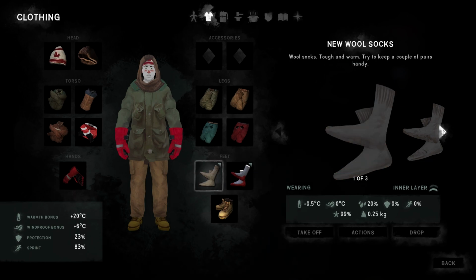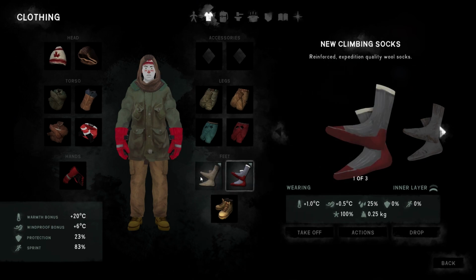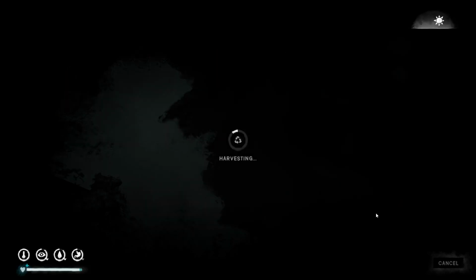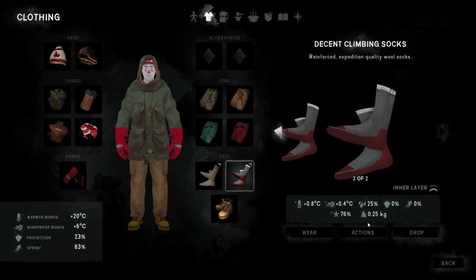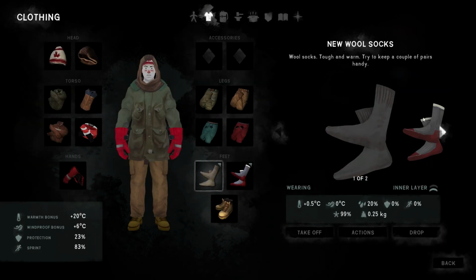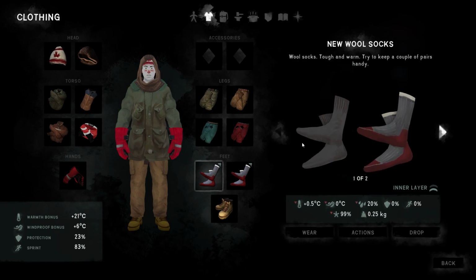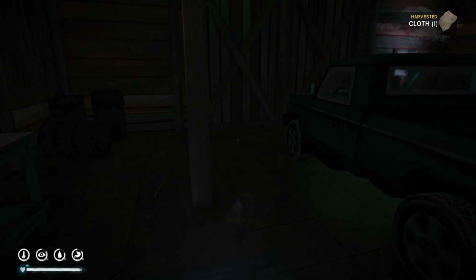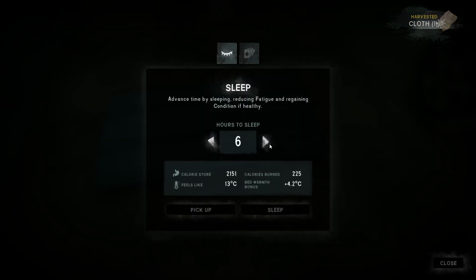Well, that kind of... 5, 20%. I actually think these are better. So let's harvest these wool socks. Wool! Not wolf. There we go. And let's put these on. There we go. And let's just harvest these so we get the experience and make time fly. There we go. Oh, look at that. We got our skills up.